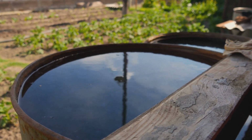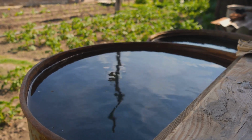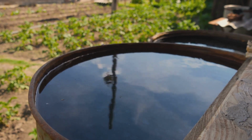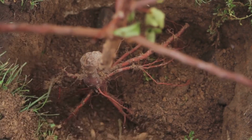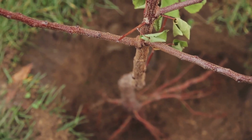Simple barrel systems positioned under downspouts can capture hundreds of gallons of pure, chemical-free water that plants prefer over treated tap water. This isn't just about saving money. Rainwater's natural acidity helps nutrients become more available to plant roots, leading to healthier growth.